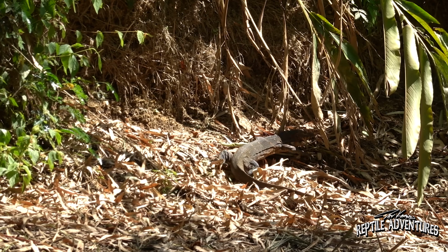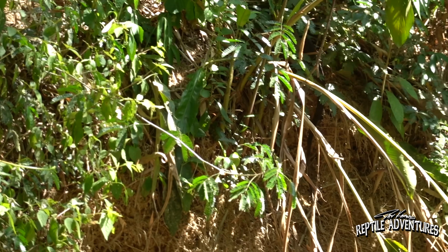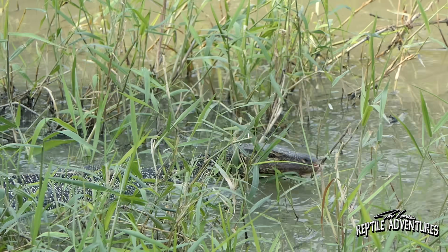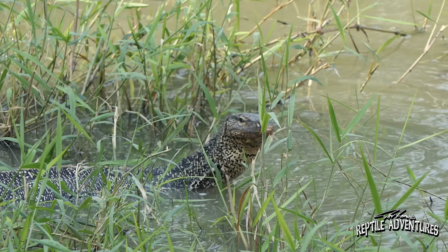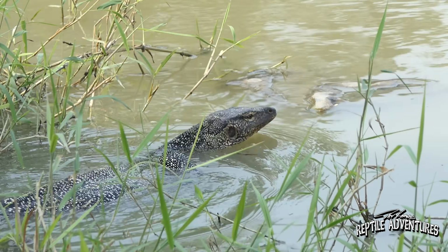Alright, so there's a water monitor sitting on the shore right over there. And one of the reasons why I wanted to come all the way down to this part of Thailand to show the wild water monitors is because the water monitors that live out here in the wild are going to be much thinner and much leaner lizards. Because obviously, they're not eating all the scraps and garbage left behind by humans. But again, the ones out here in the wild are going to be much leaner and much thinner simply because they have to do what wild monitors actually do, and that's hunt for their food.